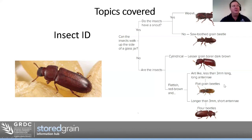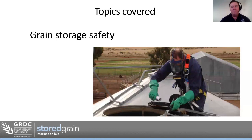We do focus a lot on safety. We want to make sure that people are using things like phosphine with all the required PPE, so a full face mask with a B category filter. We want to make sure that they've got elbow-length gloves and cotton overalls, and you'll see that the chap there is wearing a safety harness, and that's important too, because quite often you're working at heights, and fall restraint is absolutely essential. So we want to make sure people follow those safety requirements when operating around silos and when using phosphine.